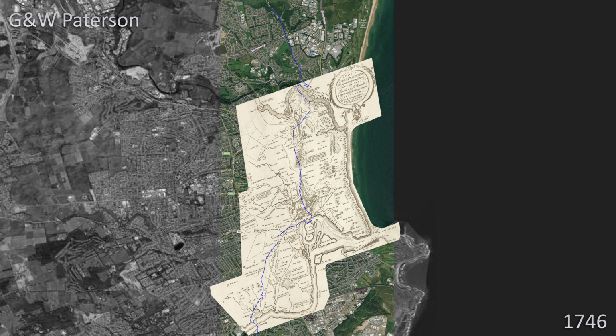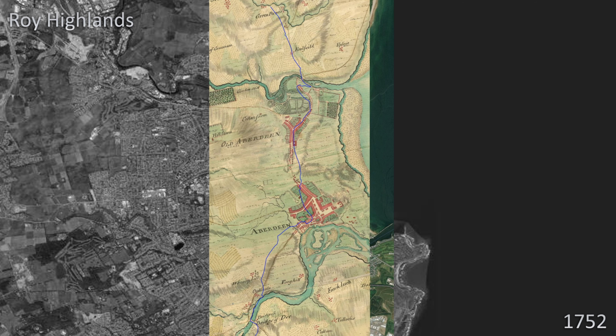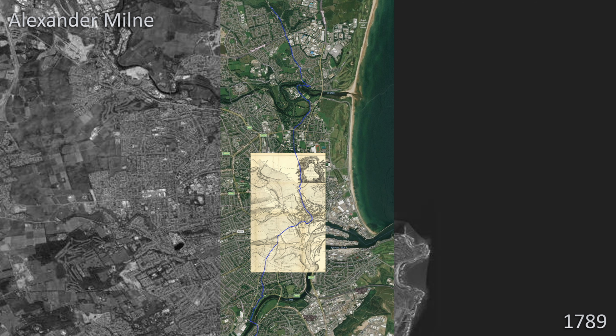We also have the survey of Old and New Aberdeen by Jean W. Paterson from 1746. Our next reference is the Roy Military Survey of the Highlands from 1752. Neither this map or the last align quite as well as Parson Gordon's, but this one shows both north and south roads clearly. Both give us useful information for later in our trip, showing the Brig of Balgownie as the Don crossing of its day.